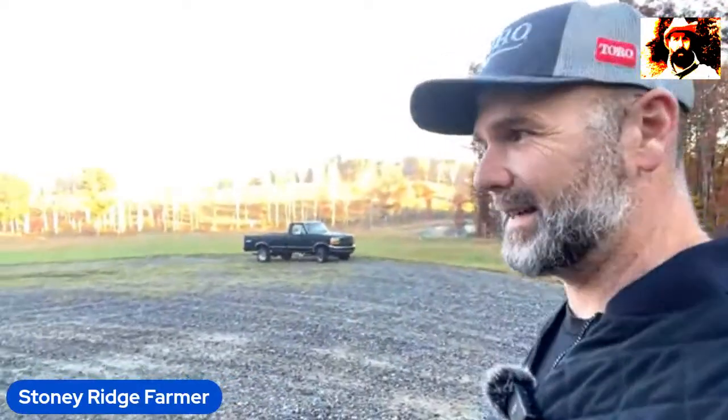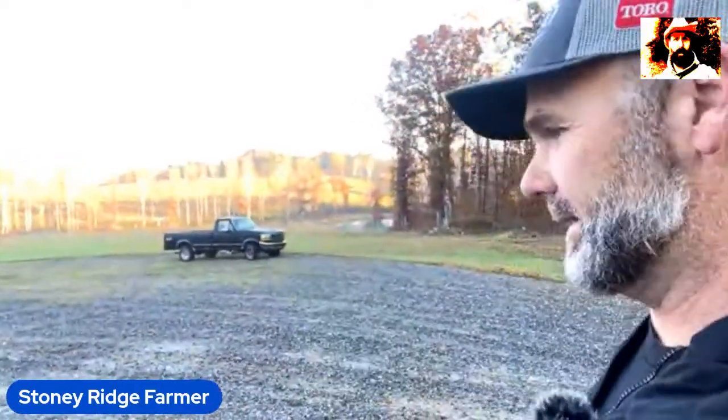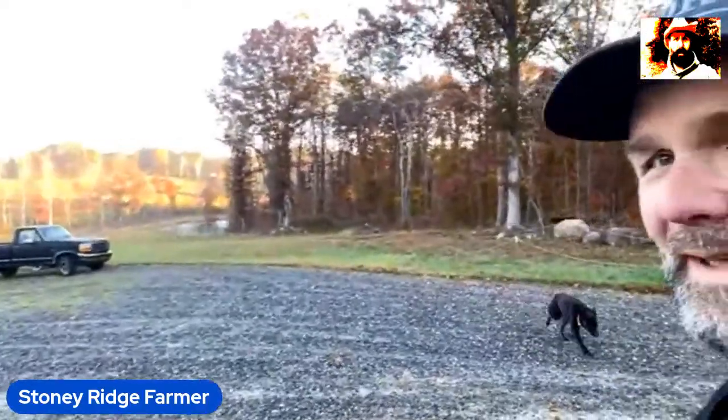I'm adjusting the camera just a little bit. There we go. The sun's just coming up. Beautiful fall colors you can see out there. This is the most recent pickup truck, and the dogs are going to the bathroom, by the way.